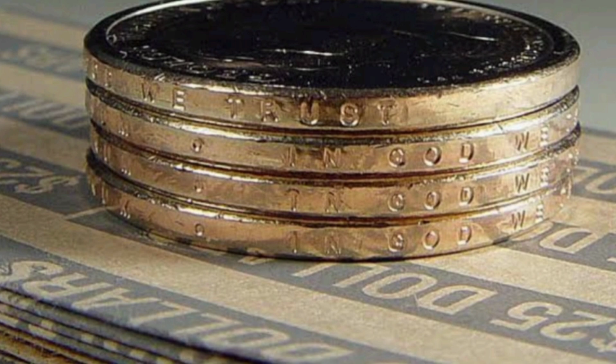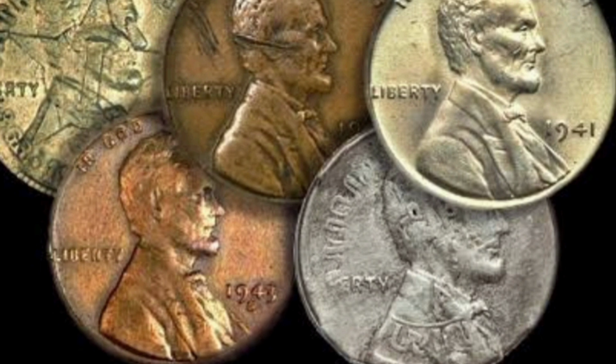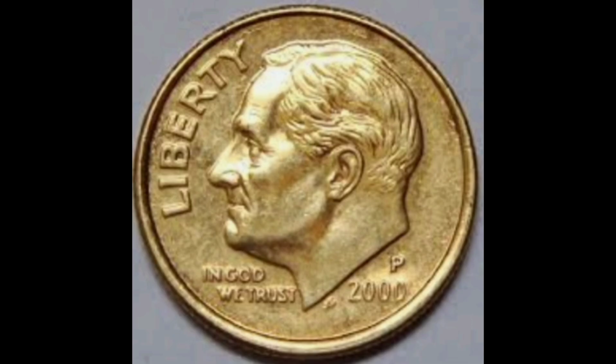Number 10. Set aside anything that looks odd. Practice these steps until you can perform them very quickly. Each coin you examine should take no more than 15 to 20 seconds. When you get used to seeing the detail on different coin types, you'll develop an eye that will allow you to scan coins even quicker.